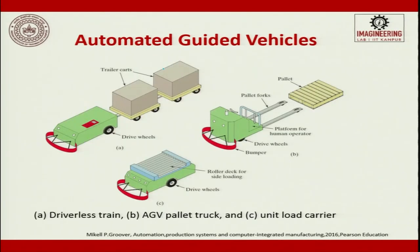So, this is a driverless train. Here all the communications are received from a central computer. It has Wi-Fi, and this Wi-Fi communicates and tries to control it. It is already taught which paths to take, so it goes along those paths, guided, and moves towards the destination. So, it is an automated guided vehicle, a driverless train. Here we can drop each cart, box or carton at the required machine stations or in the warehouses.